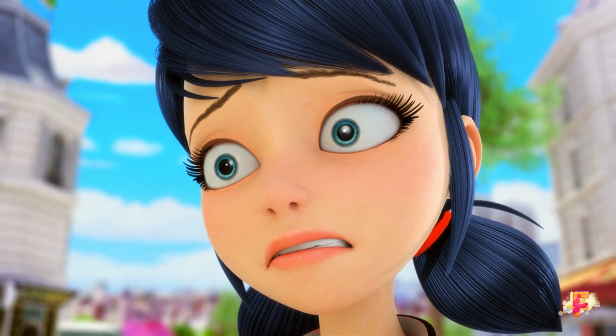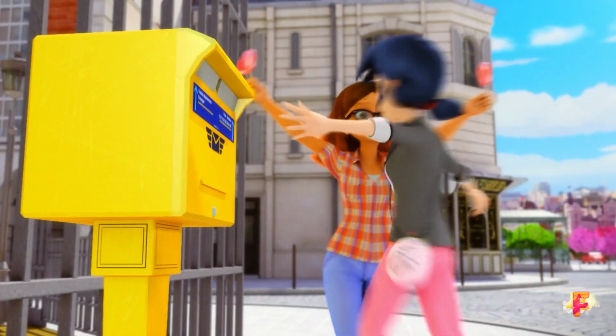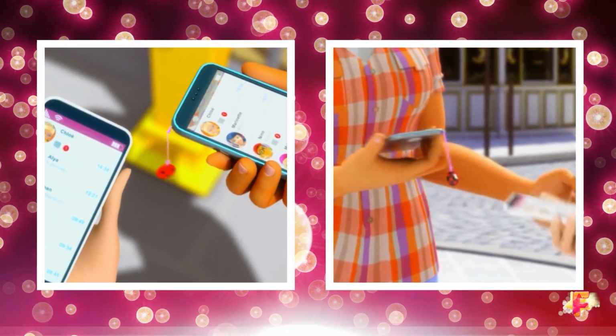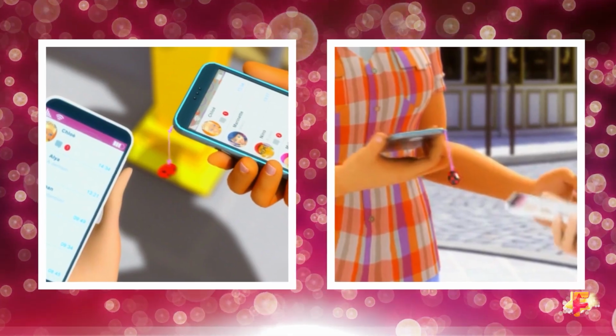Number 7. After Marinette sends her confession letter to Adrien, she hugs Alya for encouragement. Later, when they receive a notification from Chloe, we see Alya's phone accessory, which is Ladybug's yo-yo, but there is an inconsistency with the color as it changes between the scenes.